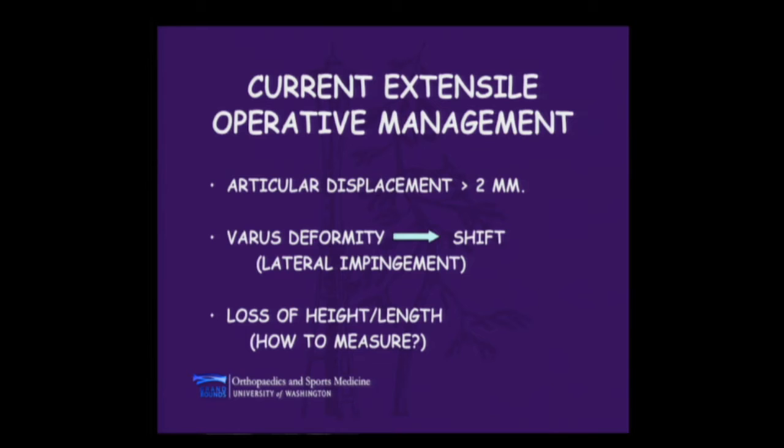wreck. The current management schema that we've done is really based on Bruce's study, on the understanding that even 2 millimeters of displacement will cause an irrevocable change in subtalar biomechanics, significant varus deformities, and essentially a significant loss of height, especially in an injury where you're thinking about conservative treatment, but the height is significantly changed. And the question is, how do you measure that?